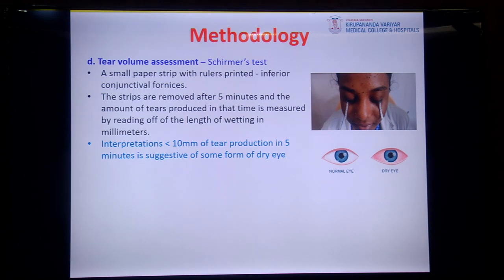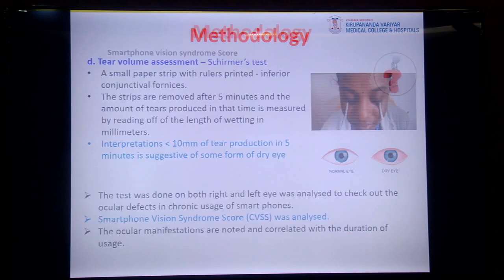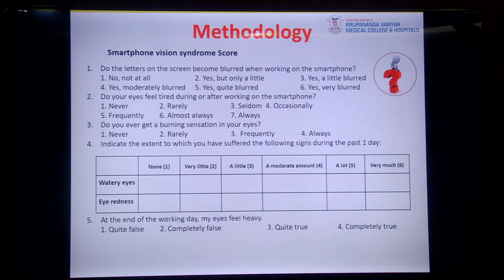The test was done on both right and left eyes and analyzed to check for ocular defects in chronic usage of smartphones. The smartphone vision syndrome score was also analyzed, and the ocular manifestations were noted and correlated with the duration of usage. Smartphone vision syndrome is a scoring method where we have standardized the scoring. Actually, they have done it for computer vision syndrome. It was modified, and later we piloted it and then structured it.